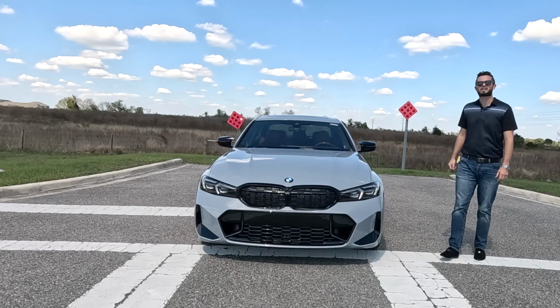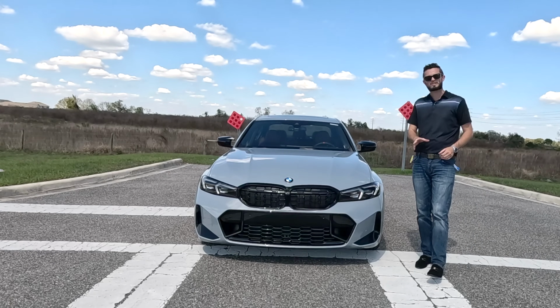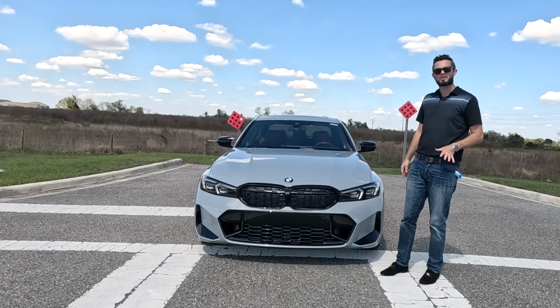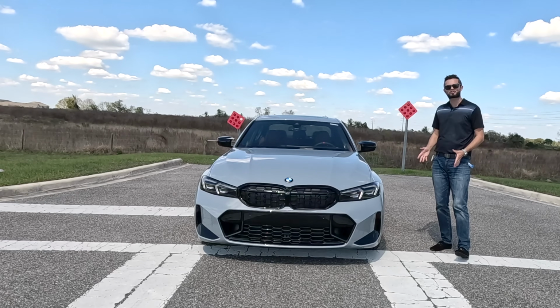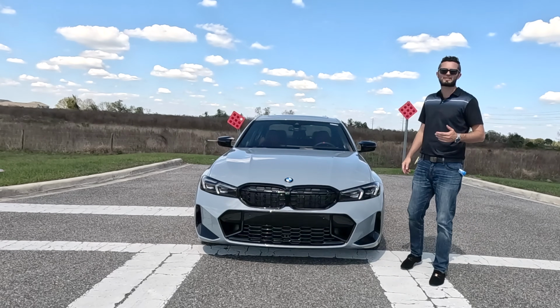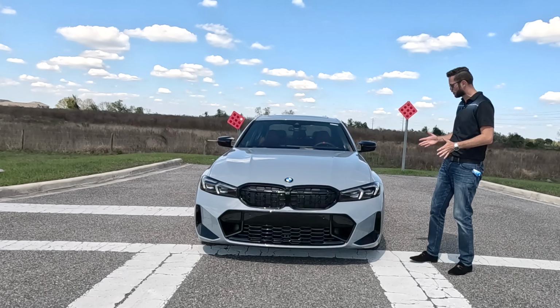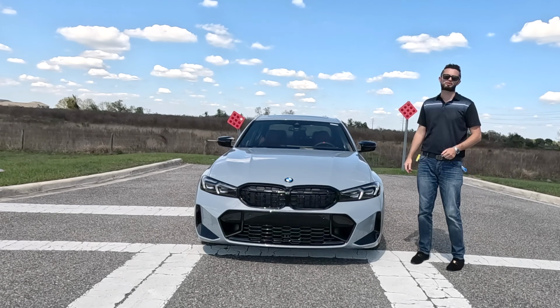The M340i is kind of the sweet spot because you're unlocking performance not quite to the level of an M, but you're gonna have M suspension. You're gonna have M rear differential. You can option the X-Drive, which is an all-wheel drive system, and it's an intelligent system, so it will send torque to the wheels that's needed to this near 50-50 weight distribution vehicle.